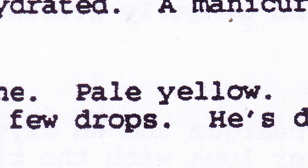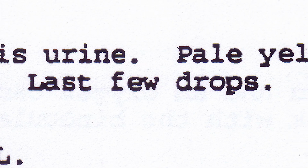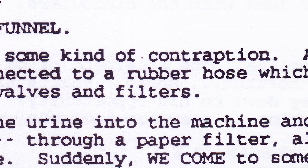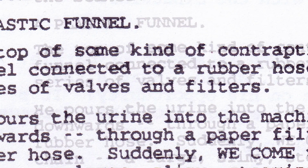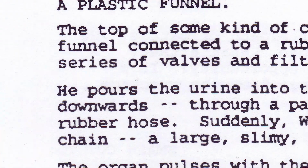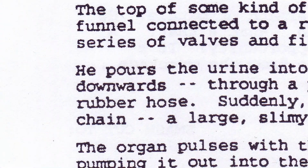A beaker. Fills up with his urine, pale yellow. No overdose of vitamins in this sample. Last few drops. He's done. Reaches to grab the beaker. A plastic funnel. The top of some kind of contraption. A large translucent funnel connected with a rubber hose that weaves down through a series of valves and filters. He pours the urine into the machine and we follow its progress downwards, through a paper filter, along a glass tube, down a rubber hose.